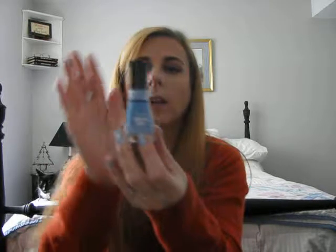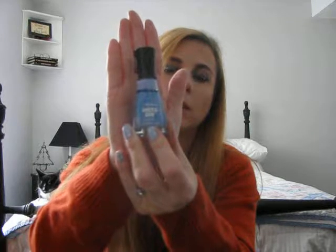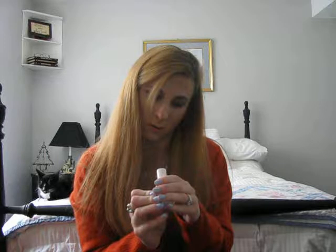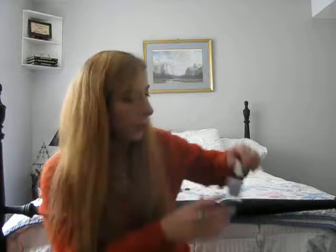The other one I have is Set Sail, and it's a nice blue color, and I like it too. And then I have another Essie, and this is Saltwater Happy, and it's very, very pretty. I love this color. Well, we're going on the last row.